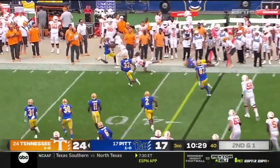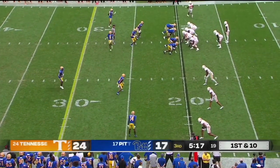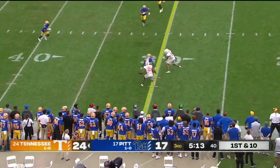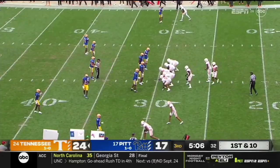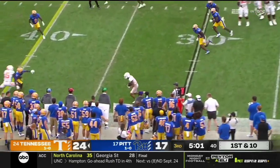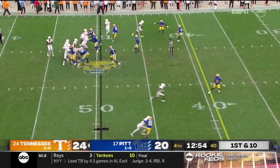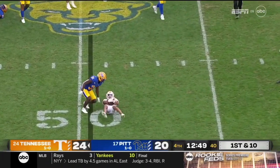Hendo Cinco out wide again. Late flag thrown at the place. Panthers, the ACC champions a year ago, hosting Tennessee out of the SEC. And Hooker on target to the 30-yard line. Neither team has scored here in the third quarter with just 5 minutes remaining. It's Hyatt. Hooker, run fake, catch made.